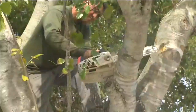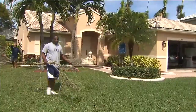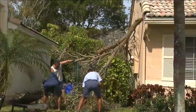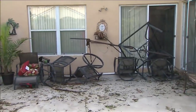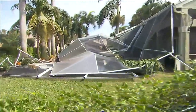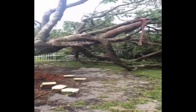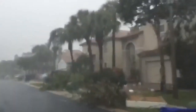The sound of chainsaws, the soundtrack of storm cleanup. That tree that we're chopping down right now came from somewhere in that direction. In Angel Cove in Pembroke Pines, neighbor helping neighbor. In the back of this home, a lot of their patio furniture got thrown around. House was mainly spared, but it's hard to complain about that when you look over the hedge and that's what your neighbor's yard looks like. In the Grand Palms community of Pembroke Pines, palm fronds and other trees took the beating.